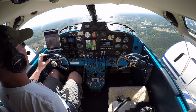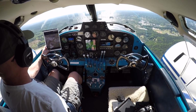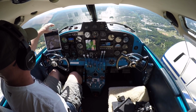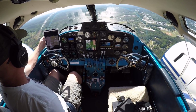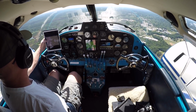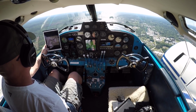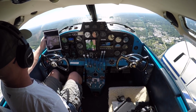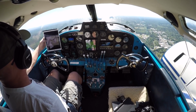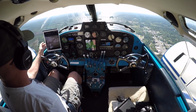Intercept over to where we want to go. So I'm going to go up here to our flight plan now, and I'm going to hit procedures, and we're going to go to approach, and we're going to shoot the ILS runway 30 approach, and we will shoot it from Bowling. Let's see, let's just shoot it from OP, add the route.